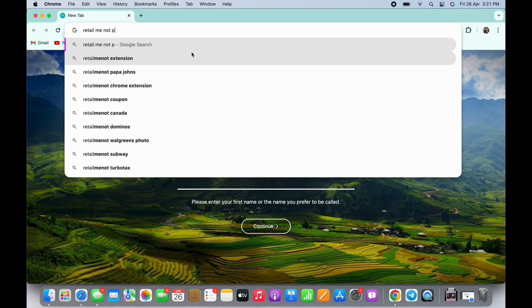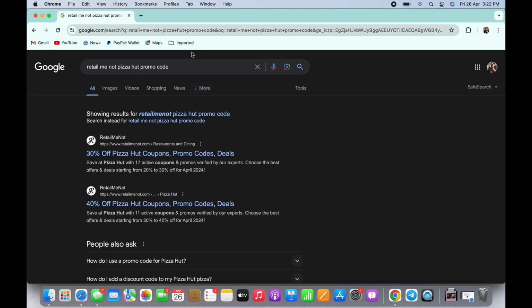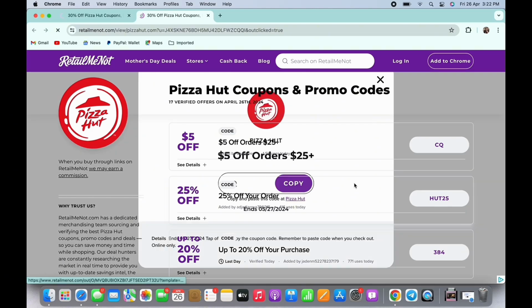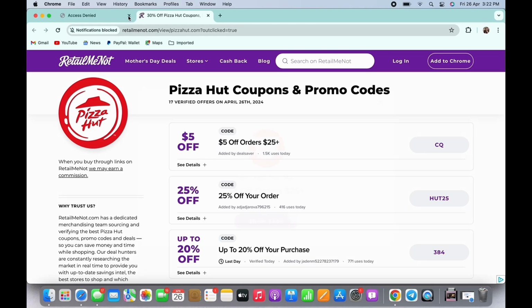The third website is RetailMeNot. So tap on the search bar and search for RetailMeNot Pizza Hut promo code and tap on the very first link shown to you. You will then be able to see a bunch of promo codes for Pizza Hut. Go ahead and tap on the code that suits you the best and with this, copy the code further. And these are the 3 websites for Pizza Hut promo codes.